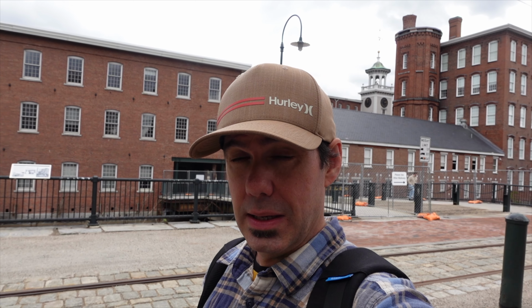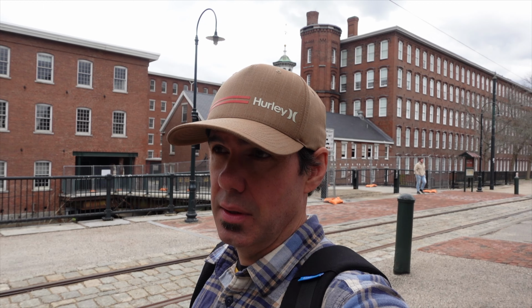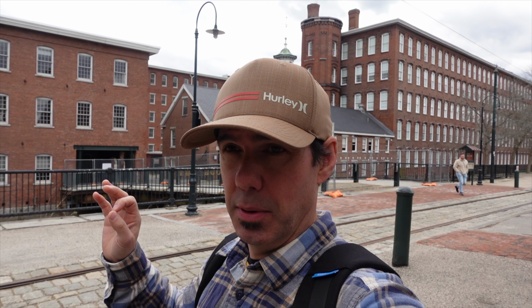Right now I'm in Lowell, Massachusetts, about 25 miles northwest of Boston. And I'm going to visit the BOOTT cotton mills, a complex of mills built back in 1835 by BOOTT. And yeah, tickets are $6 and I'm going to take a look inside.